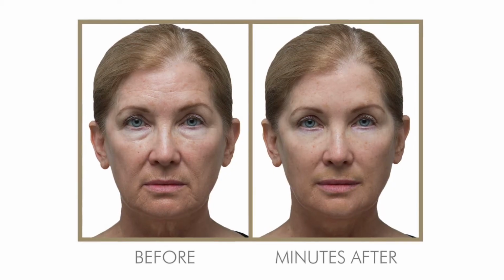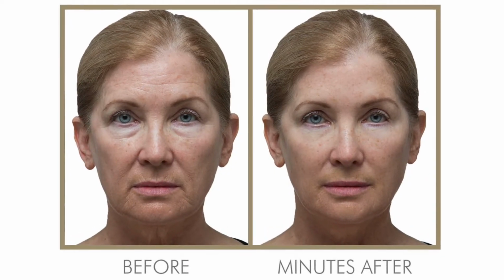You can wear it from your hairline to your bust line, and it lasts all day until you wash it off. Now let's look at some of the beautiful results you can have.